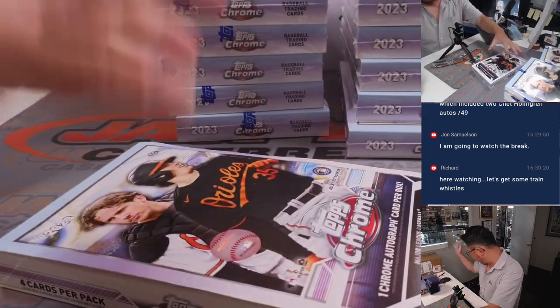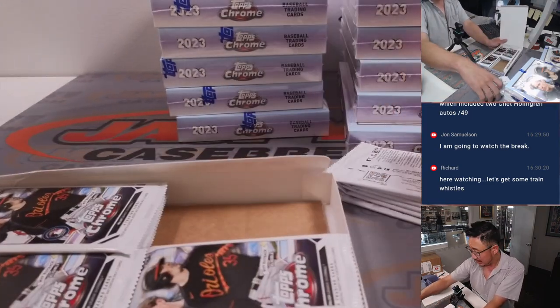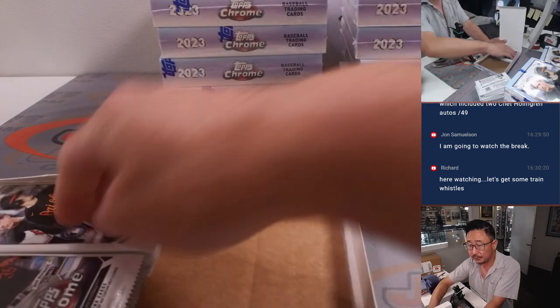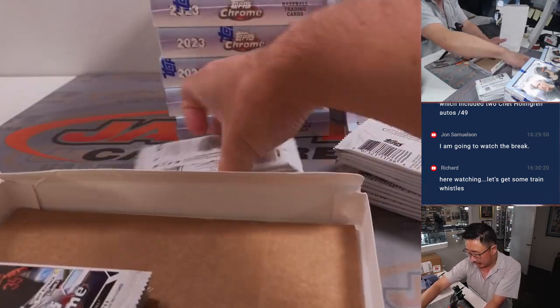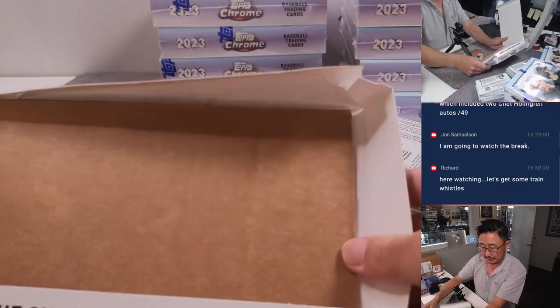Richard's here. I would love to see some train whistles. Jan got all of the Chronicles cards. Nice. Holmgren's. Very good. Excellent. Good to hear. John Samuelson in this rig. Yeah, I saw you with a few teams in here. Good to see you.